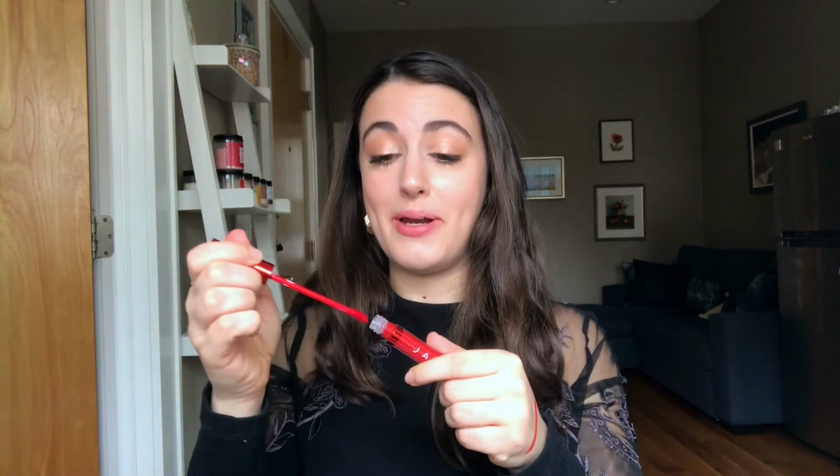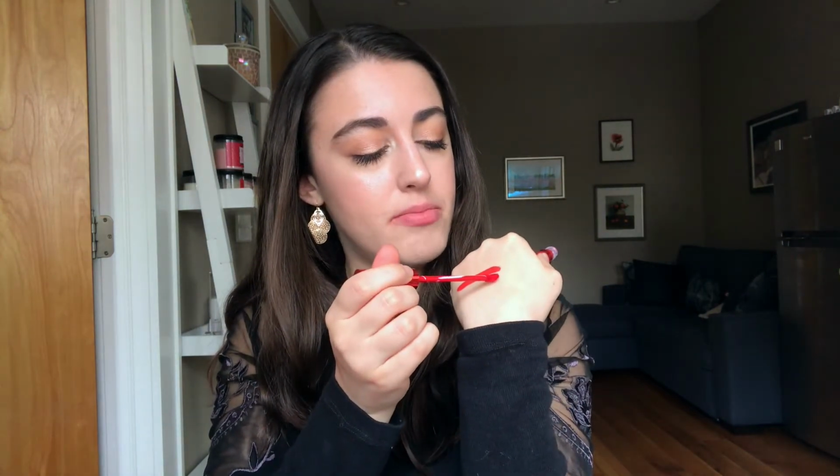So the next shade I'm going to swatch is the shade Committed. It just looks a little bit more cool toned than Clingy, a bit more of a true red. This one is easier to open than the other one. Obviously I had to break out the rubber gloves for the past one. So let's swatch Committed right here.